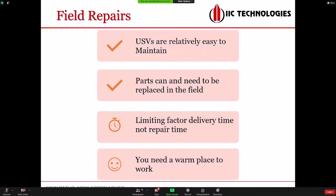So, field repairs. It's important to remember that machines need maintenance, and no matter what you do, things will break eventually.